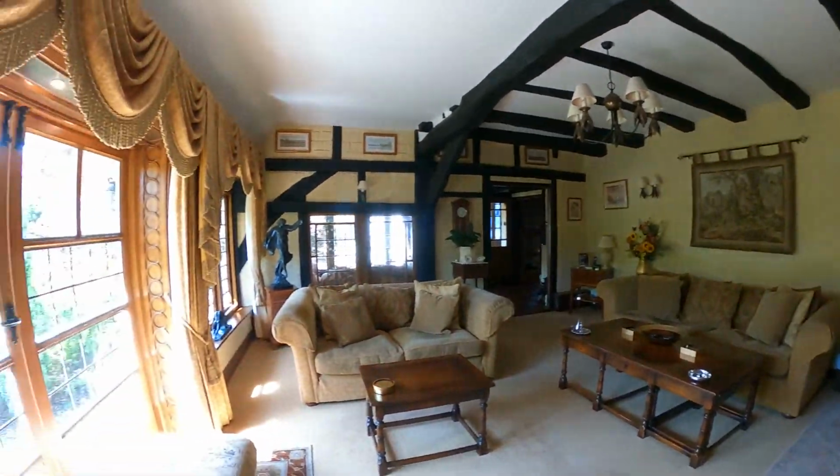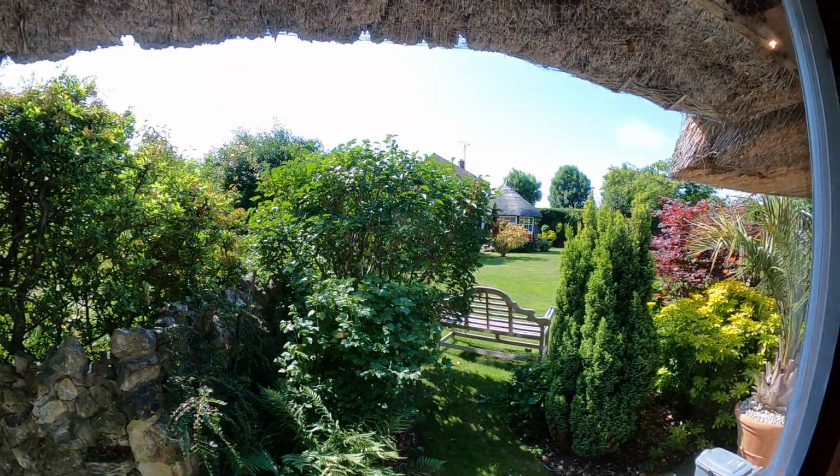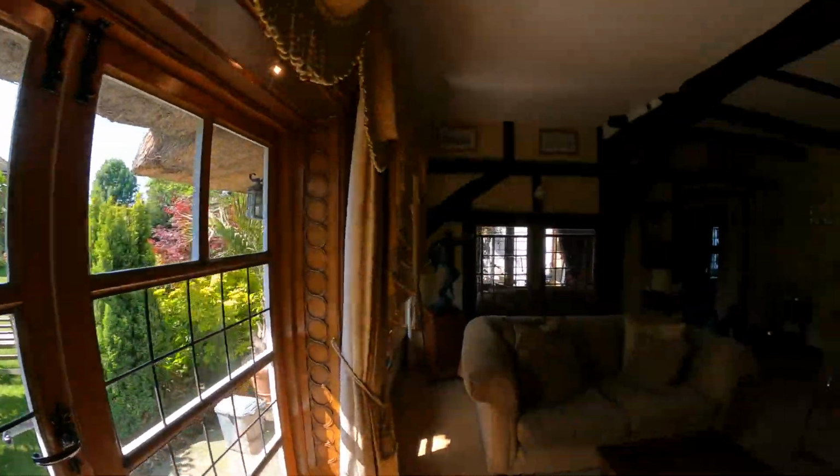So next up, we're going to go through and take a look at the ground floor bathroom, the study, and of course the bedroom before heading upstairs and taking a look at what we have there.